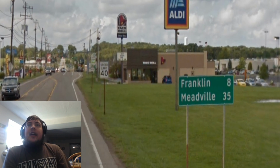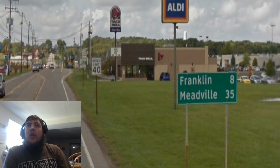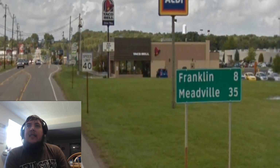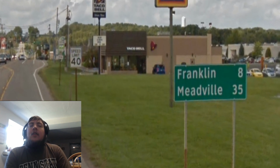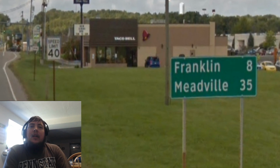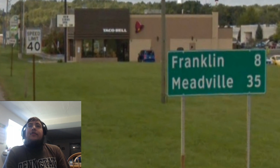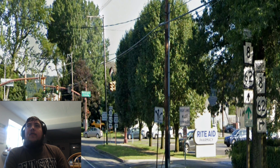And then on the other side of this intersection going westbound, we got a mileage sign. Now Franklin is our top line, 8 miles away, and Meadville becomes our bottom line, 35 miles away. And that is correct because of our junctions with Interstate 79, US 6, and US 19. And, you know, Meadville's 13,000 people. Pretty much it is the biggest town that we're going to see throughout the whole rest of Pennsylvania. And here as we come into Franklin, we meet up with Pennsylvania Route 8 and US Route 62 once again.